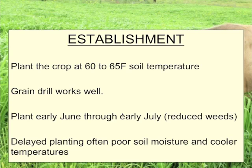If you plant too late, we have had folks that have planted the summer annuals towards the end of July, and oftentimes there's just not enough soil moisture there to get them started. And then also in terms of production, by the time things really start to get rolling for those crops, the weather's starting to go the other direction and it gets much cooler. So the best yield potential and quality potential for these summer annuals occurs when they're planted in early June through early July.